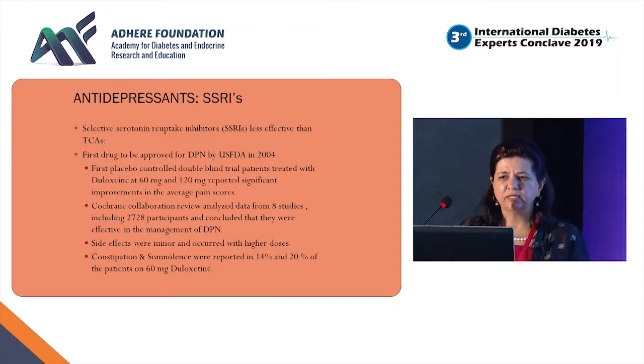There were studies which studied duloxetine at 60 mg and 120 mg, and they reported significant improvements in the average pain scores. Besides this, the Cochrane collaboration also, which did a comprehensive review of 8 studies which had about 2,700 participants, concluded that they were very effective in the management. The side effects in comparison were minor. Constipation and somnolence, these are the two adverse effects which the patient comes back with, and it could be very difficult, because sometimes if they are still very drowsy, very sleepy, then their working gets impaired.